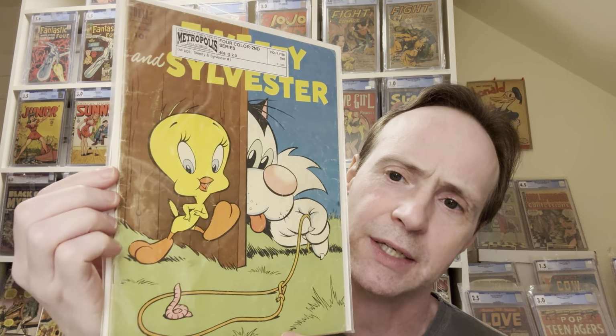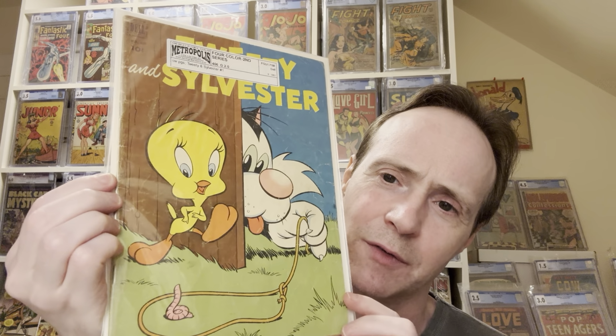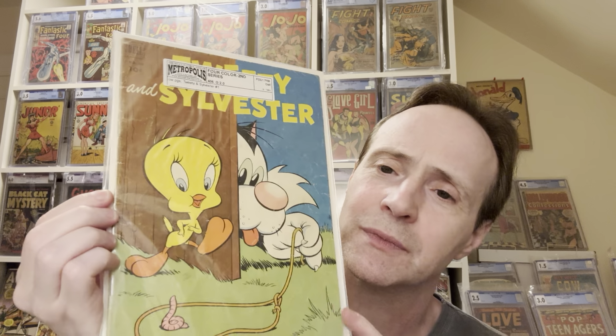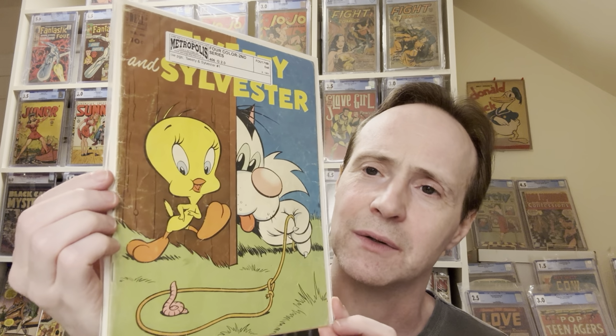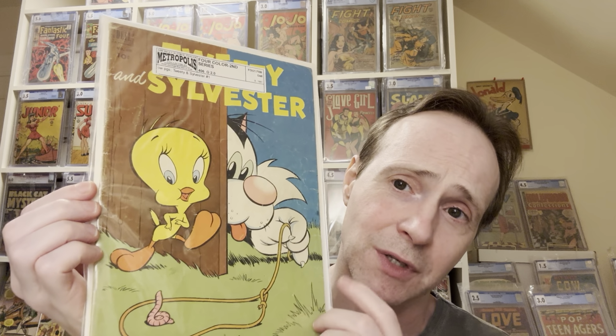Then we have, this is 4-color 406. Actually, a very affordable book, considering how great of a book this one is. It's the first appearance of Tweety Bird and Sylvester. So this is 4-color 406, and it's the first time that they're even titled as well. So they get the title and they get their first appearances.